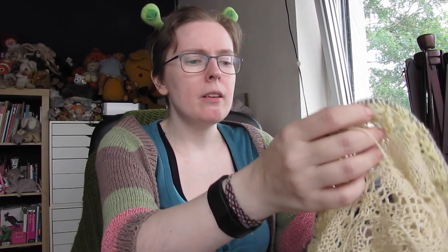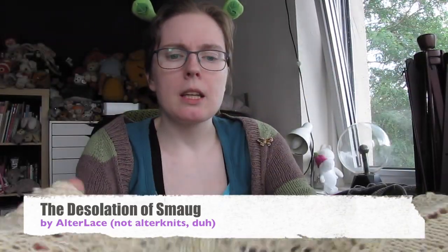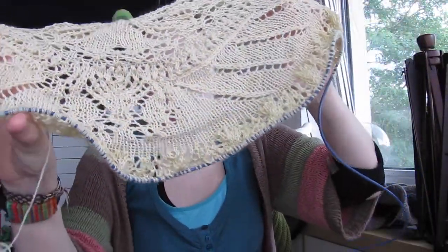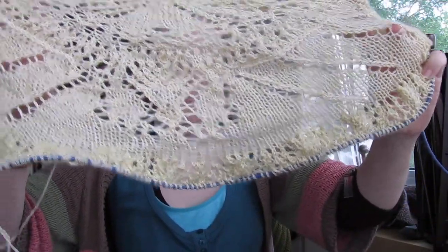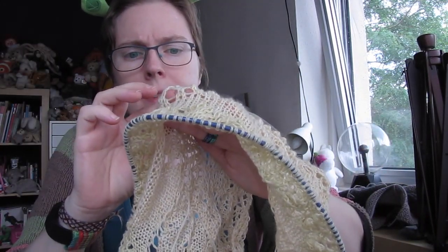I am checking my list to see what more to do. Of course, there's the There and Back Again cowl, and I am knitting the Desolation of Smog shawl by alternates. It's not that big yet. I got to this part. I hope you can see that the color is changing here, just the last few rows. I think I'm in section 4, which I think is the fire, and I have added the eyes, the beads. Had some issues with it. It was a learning experience. I don't know what else to call it.